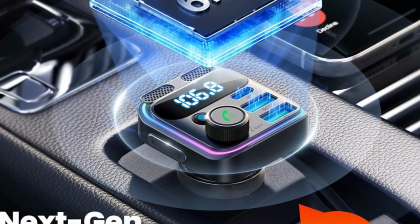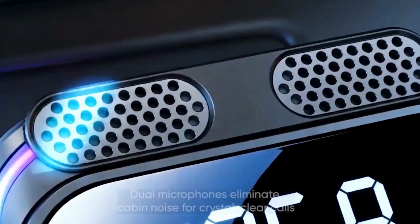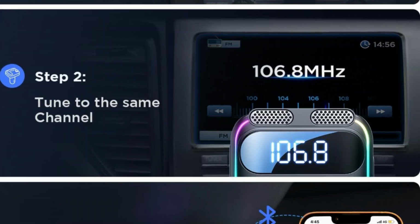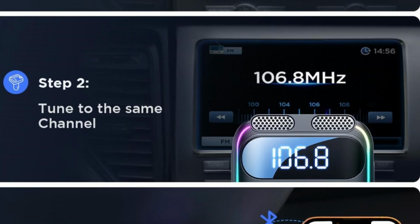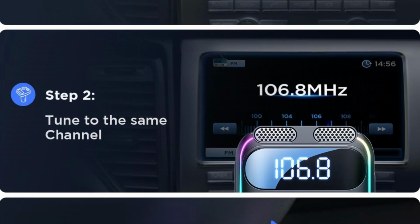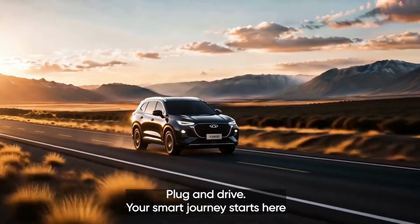One of its standout features is the 81W fast charging system with PD45W and QC3.0 36W dual ports, allowing simultaneous high-speed charging for 2 devices, perfect for long drives and daily commutes. The dual microphone setup with CVC 8.0 noise cancellation delivers clear voice quality during calls, even in noisy driving conditions.